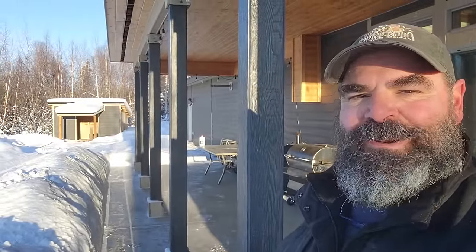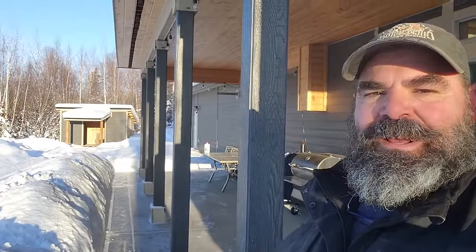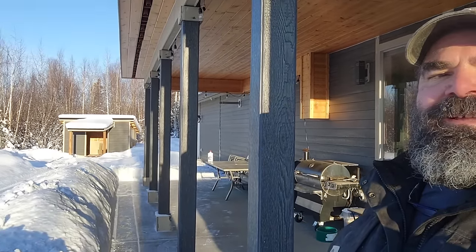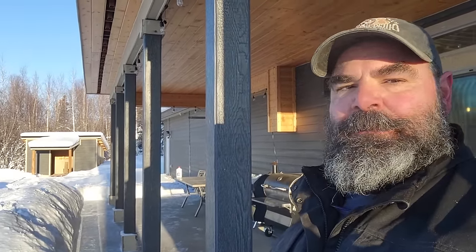Well, I think that went pretty well. That's a nice even line right there. Snow berms piling up from all the snow above. And a little bit of snow here on the patio.